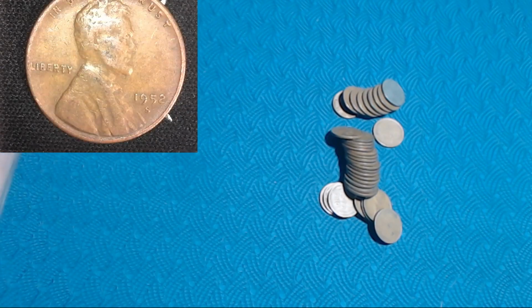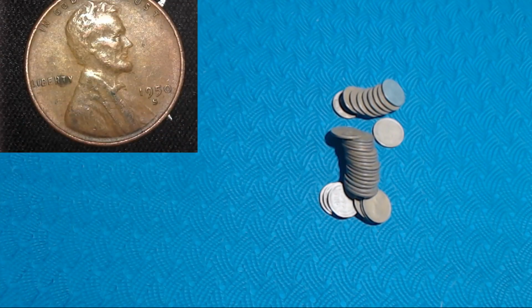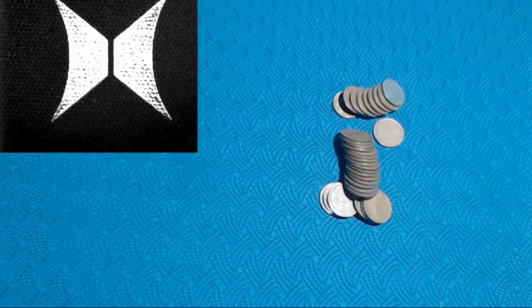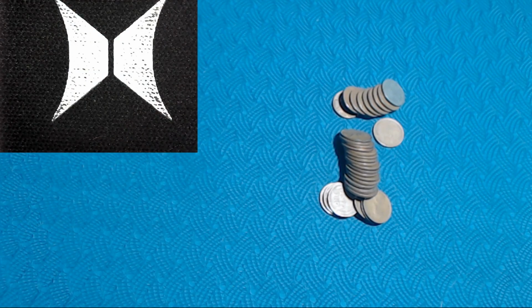Next up, the 1952 out of San Francisco has 137,800,004. Next contestant is a 1950 out of San Francisco, which has 118,505. 118 million, that is. Next is a 1958 Denver, which has 800 million. 800 million, folks. There's a few of these around, and if you find them in circulation, they are likely to be later 50s because, well, they're newer and they made a lot more of them.